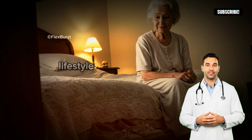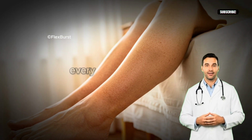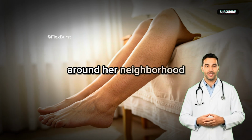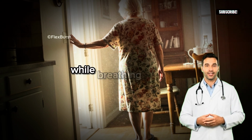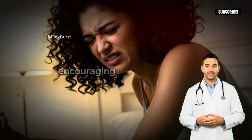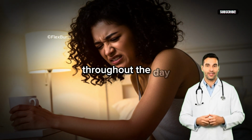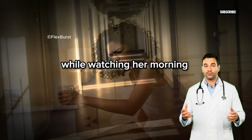These aren't complicated lifestyle changes that require major commitments, just small adjustments that support better leg health. Every morning, Margaret started taking a 10-minute walk around her neighborhood. Nothing strenuous, just a gentle pace while breathing fresh air and letting her legs move naturally. This light exercise acts like a pump, encouraging blood circulation and preventing fluid from pooling in her lower legs throughout the day. She also began doing 3 simple exercises while watching her morning news.